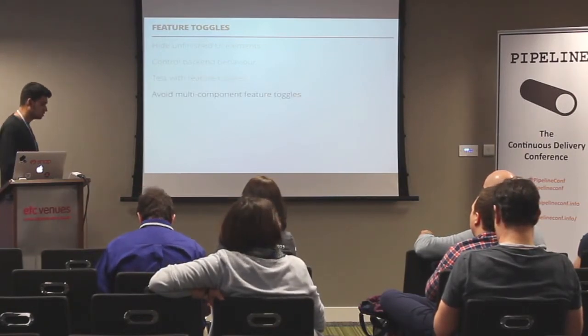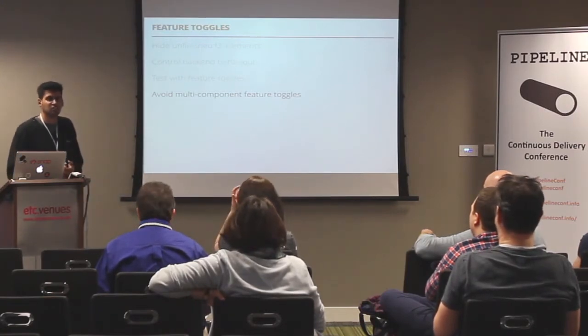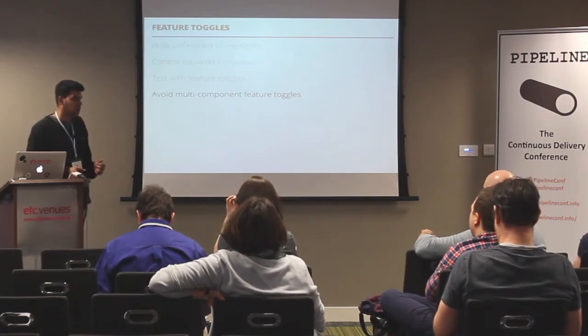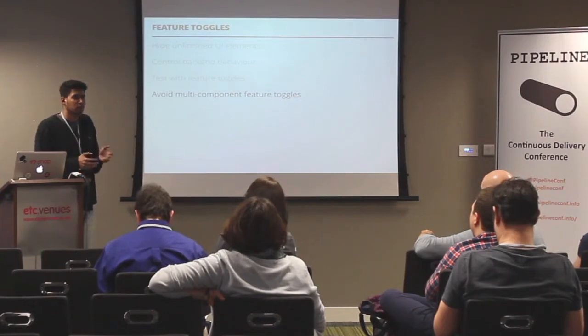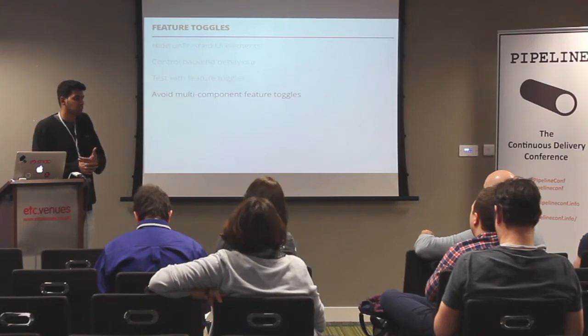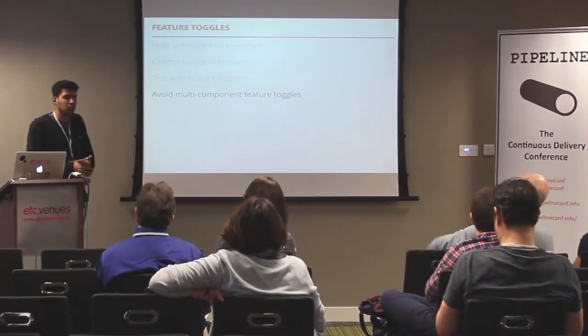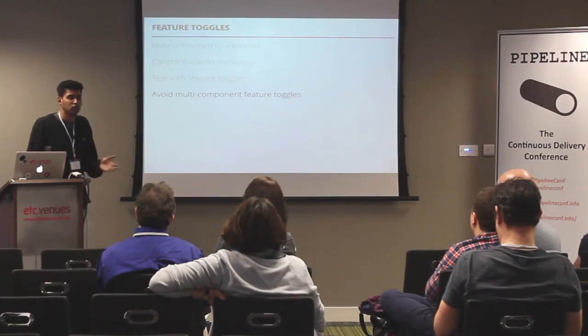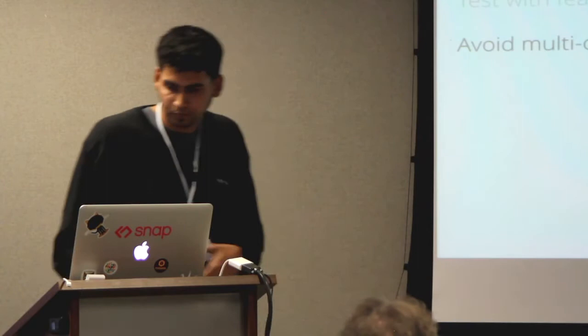And what we tried to do is we also tried to avoid multi-component feature toggles because it's very complex to manage. So what we tried to do is that whenever we have components, if we want to invoke a new sort of change, we would never look at the new interface if we didn't really need to use it based on the feature toggle value. And based on that, we were able to get away with deploying a new feature without having to use multi-component feature toggles of sorts. So how did this actually work?